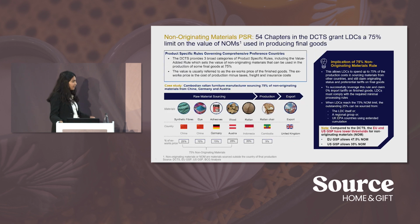Another feature of this scheme, which Rupert alluded to, was around the use of non-originating material. We've made a change in the scheme where around half of all HS chapters can now use up to 75% of non-originating material. These types of inputs can be sourced from anywhere in the world.